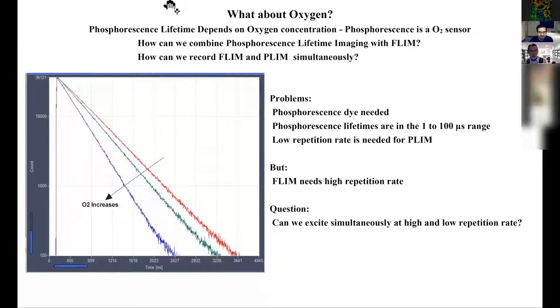But here's a problem. Again, we want to record FLIM and PLIM simultaneously, but the phosphorescence lifetimes are in the 1 to 100 microsecond range, compared to 1 nanosecond or so for FLIM. So we need a lower repetition rate for PLIM. For FLIM, it's known, we need a higher repetition rate. So the question is, can we excite simultaneously at high and low repetition rate?